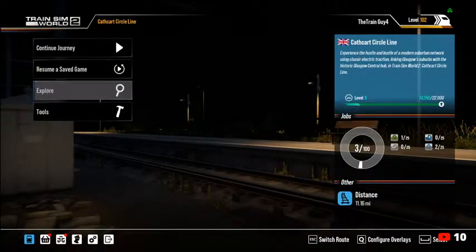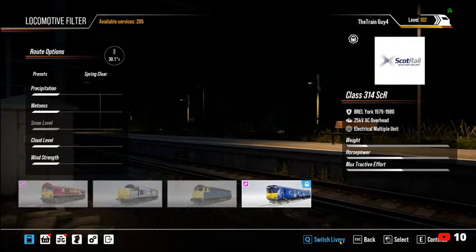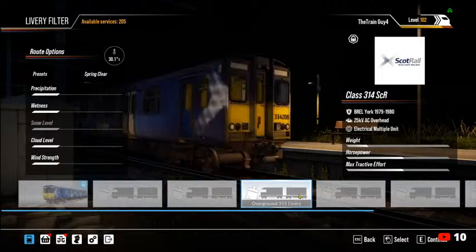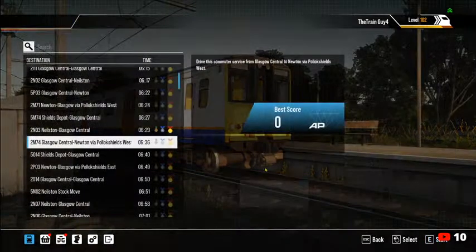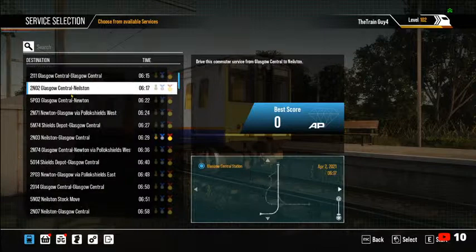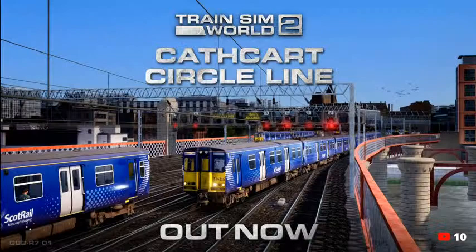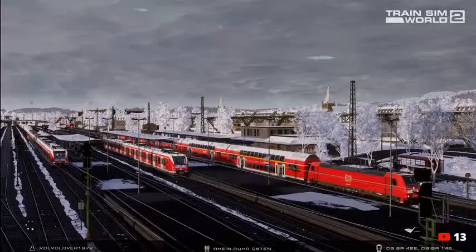Okay. So go, explore, timetable, class 314, and we'll go overground, 315, we'll go Glasgow Central to Newton, should we do that? Should we do Glasgow Central to Glasgow Central? Counterclockwise, why not? It'll cover all of the actual loop. Get more kind of regional stuff cracking. Should be fun.